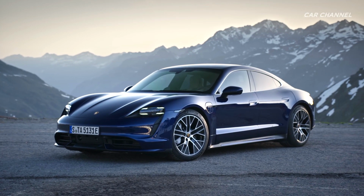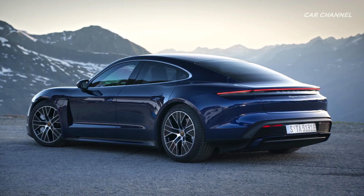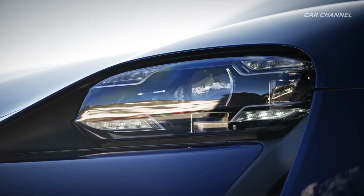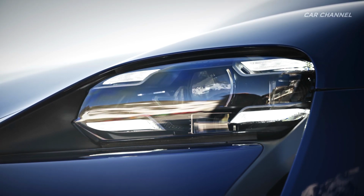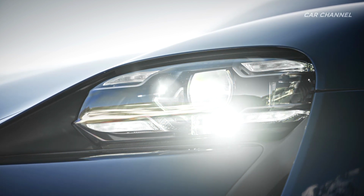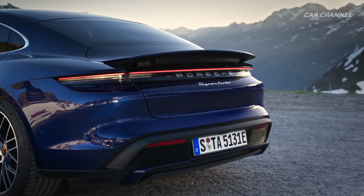Porsche presented its first fully electric sports car. The Taycan Turbo can generate up to 670 horsepower and will therefore accelerate from 0 to 60 miles per hour in 3.0 seconds. The top track speed of the all-wheel drive model is 161 miles per hour.